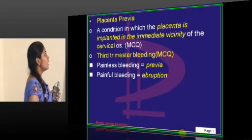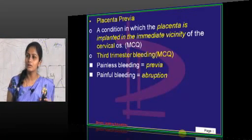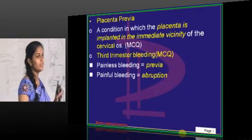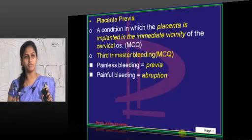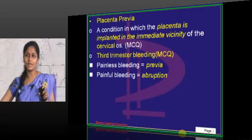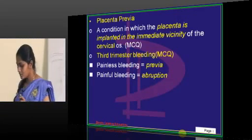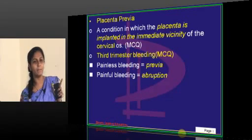I already told you, if it is a painless bleeding, what is it? Painful bleeding. So in placenta previa, the picture is always that the patient presents with severe bleeding. The bleeding will be from the genital area to the leg, the entire leg will be dipped in blood. So sudden severe bleeding which is very painless. But always remember, it is painless bleeding and very severe bleeding when compared with abruption.